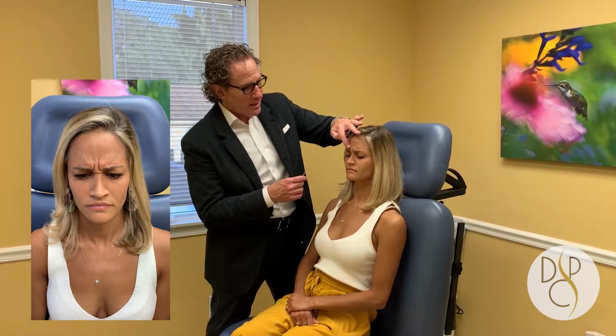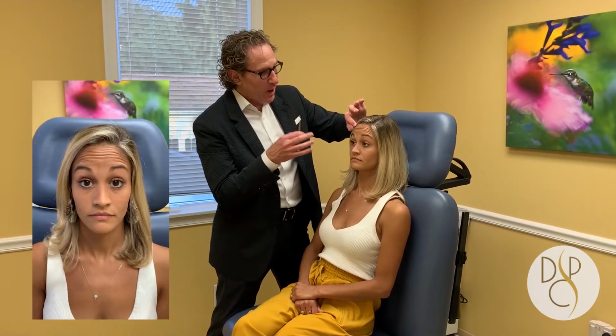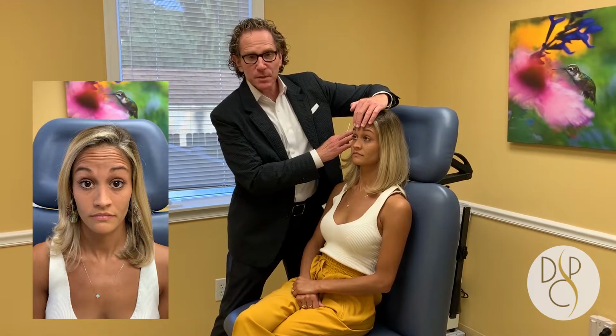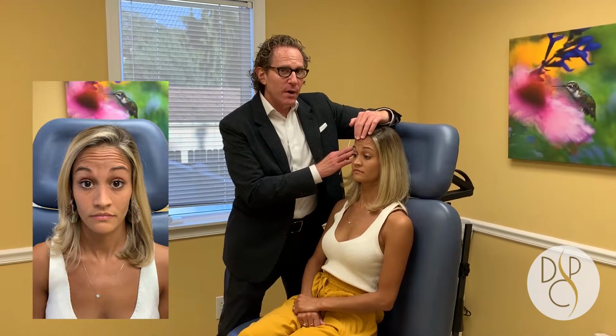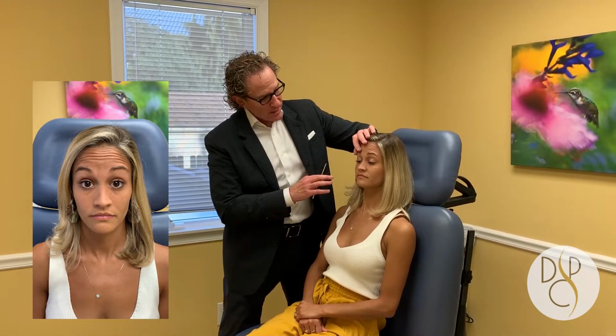So if we inject these muscles, over the course of about 7 to 10 days, those muscles will stop functioning that aggressively, and raise your brows up in the air. Those muscles will now take over. And that muscle group is the frontalis muscle, and it really is the only elevator muscle of the forehead. So that muscle that's pulling the brows up is what gives that beautiful brow lift look.